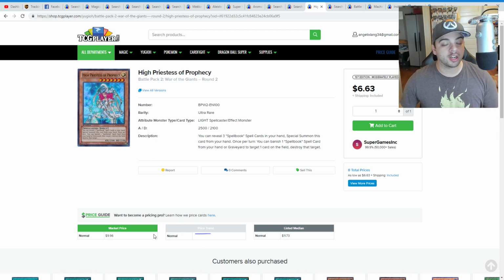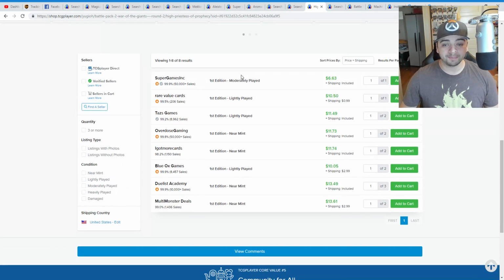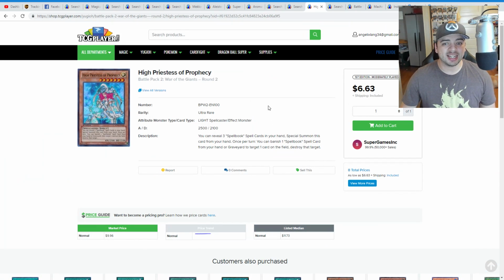It is going up in price trends. Market price is about a $10 card. We look over here, it's about 11. There aren't many in the market. It bombs out at only around $15 to $16 for the Ultra Rare, but yeah, it's pretty impressive.